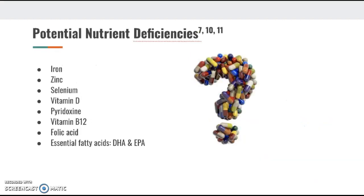So as you can probably imagine, there are various nutrient deficiencies that can potentially occur in individuals with PKU. Some of the most notable ones are iron, zinc, selenium, vitamin D, pyridoxine, B12, folic acid, and the essential fatty acids DHA and EPA. When you see this list, you can most likely identify food sources that you would normally recommend in order to obtain these nutrients.